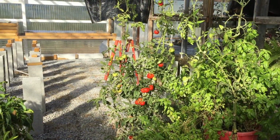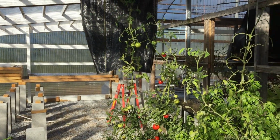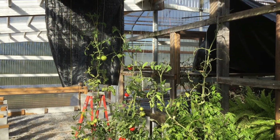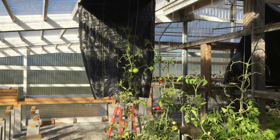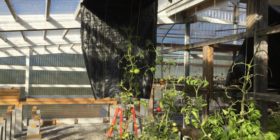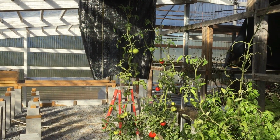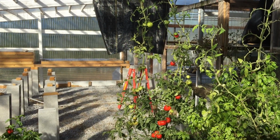The greenhouse tomatoes are still producing tomatoes, a bit smaller than they were originally. And we've had some worm damage. In fact, I just found a tomato hornworm on them whenever I walked out here to film this. But we should still have some tomatoes for a bit here.